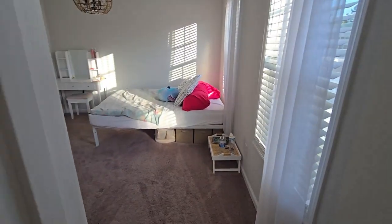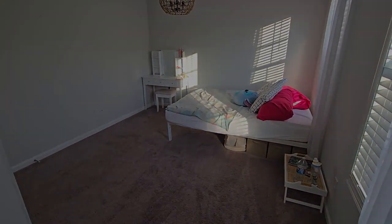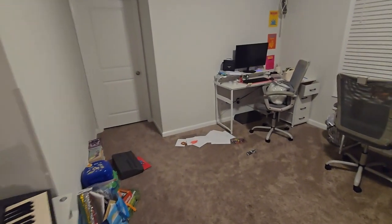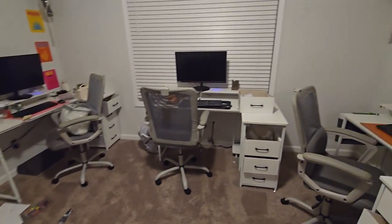And now I'm ready to tackle the next room and the last of the kids' messy spaces, our loft where the kids homeschool. Need to get that set up before the next school year starts.